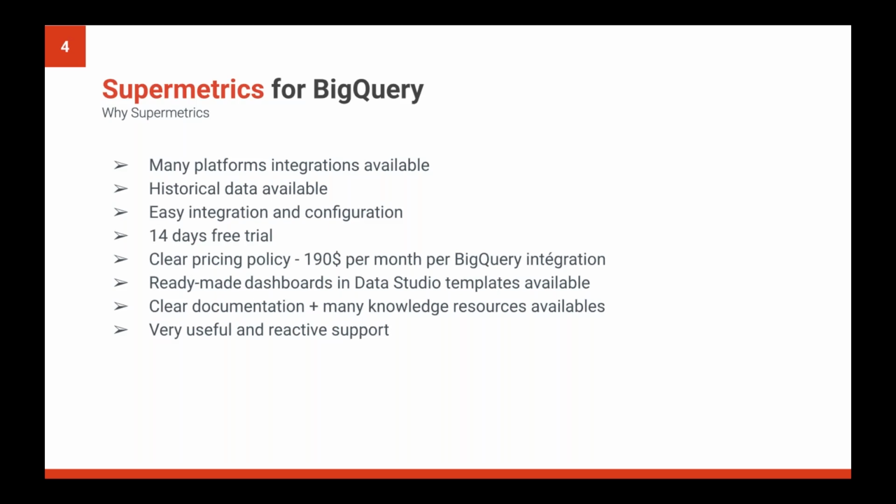Another important advantage is that Supermetrics made a lot of dashboard templates in Data Studio that you can easily integrate with your data and use. It's all created for you. You don't really have to start from scratch and build your own reports. You can really use Supermetrics templates.